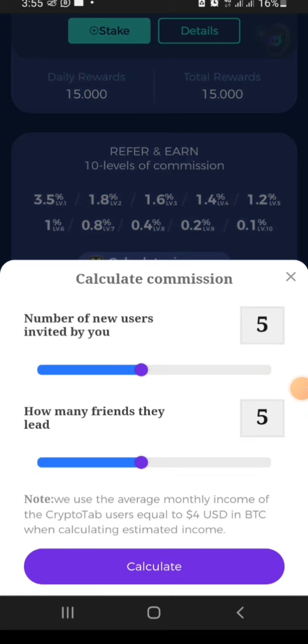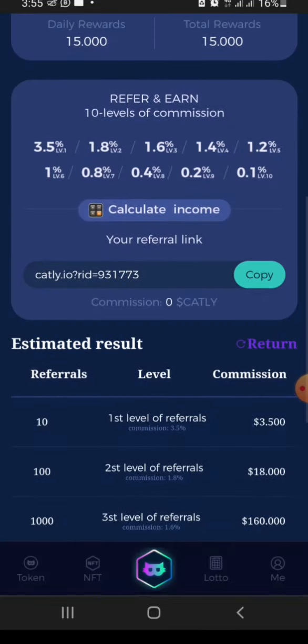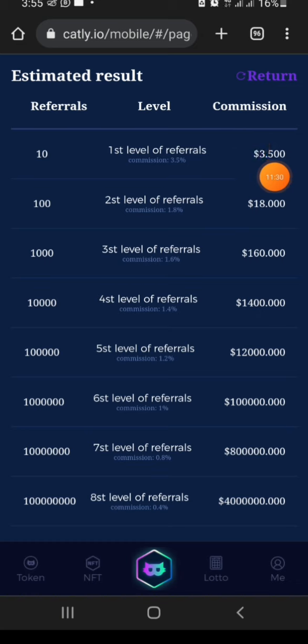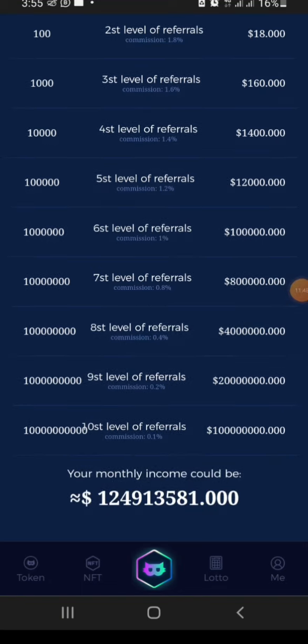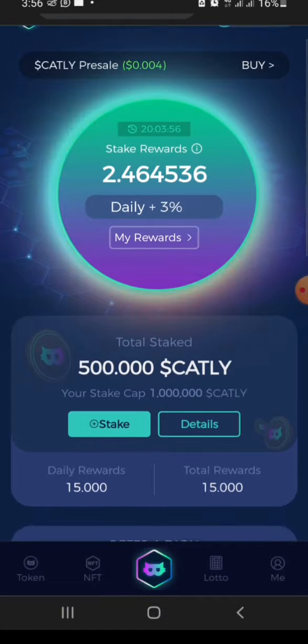Calculate your income, number of new users invited by you. You got 5, or let me say 10. How many friends they lead? 10. It's okay, you can basically calculate, but it didn't show us the results. Anyway, that's just it. So it is said that your first level you can earn up to $3.5, and your second level. First level is only 10 people you can refer. Oh, that's good. Second level you can get this. Oh. So it means it's only 10 people that can actually use my link to sign up. So the earlier you do that, the better. So it's just 10 people I can get, and you also go to refer your own.